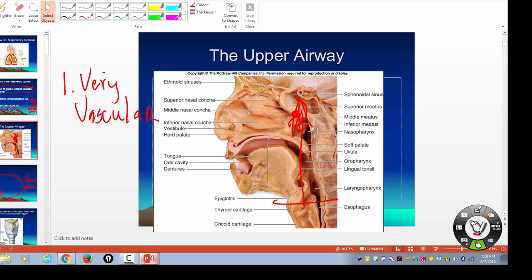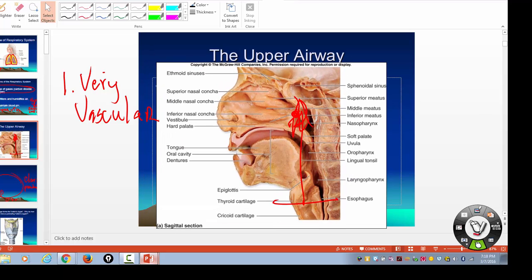Say yeah. Can you live without your tonsils or adenoids? Yes, you can. That's because there's a redundancy. You have lymph nodes: submandibular, supraauricular, and cervical lymph nodes. We'll get there later. Tell me you got that. What's the epiglottis, the function of the epiglottis?